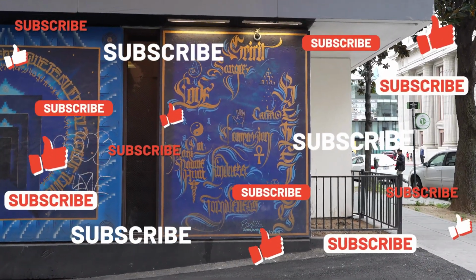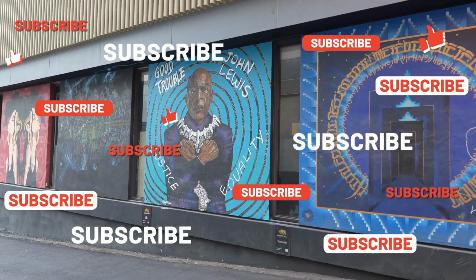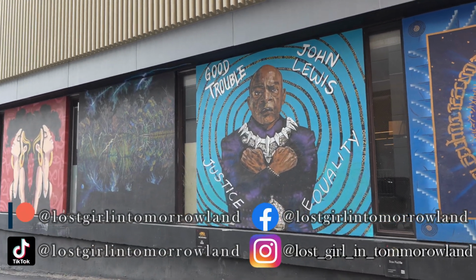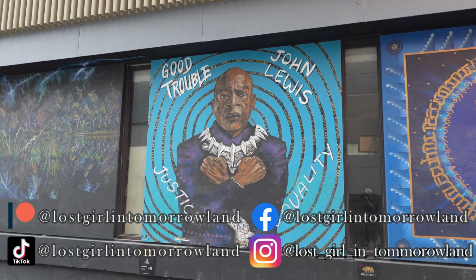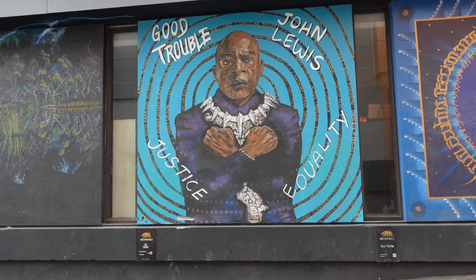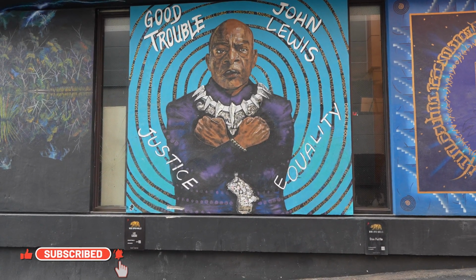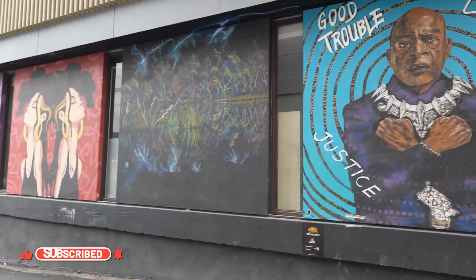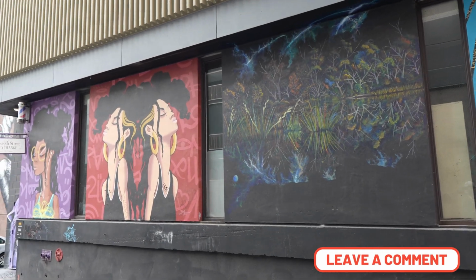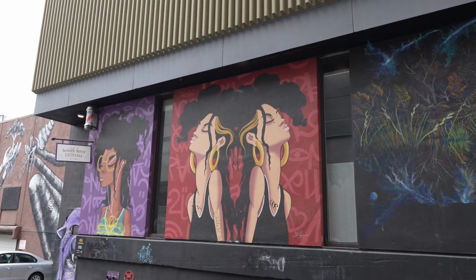These are the first murals I found going outside my hotel. I like the John Lewis one. If you've ever been to the Atlanta airport, apparently they have a whole tribute to him outside of TSA, where you can learn more about John Lewis, but that's pretty neat. He's got the Black Panther outfit on with the Black Panther necklace. That's really neat. I like that one. Look at the colors and the plants in that one. That one's pretty neat.